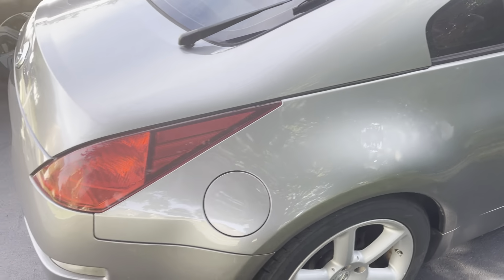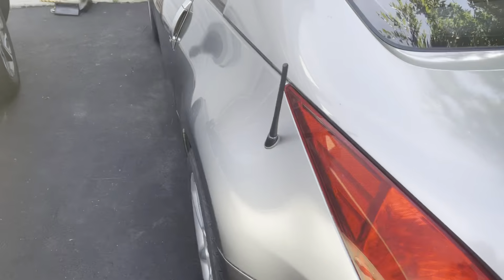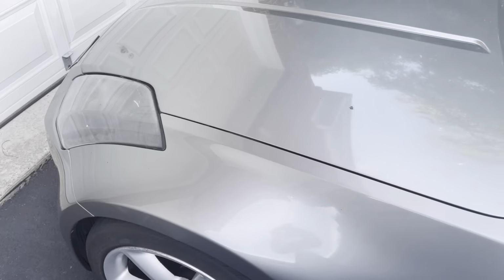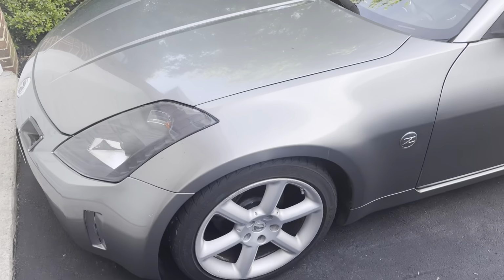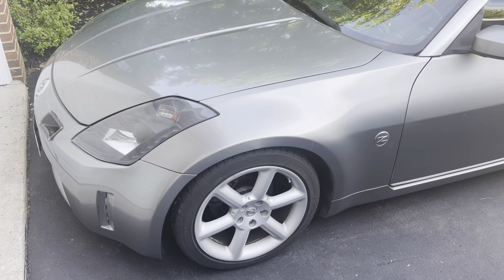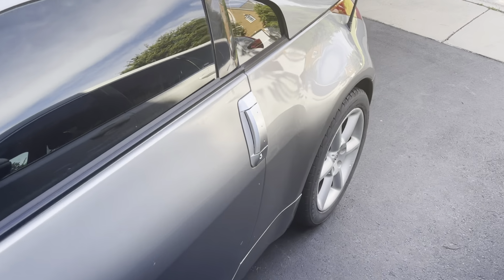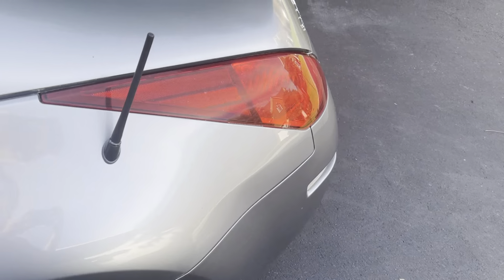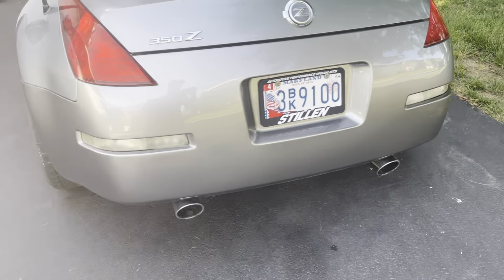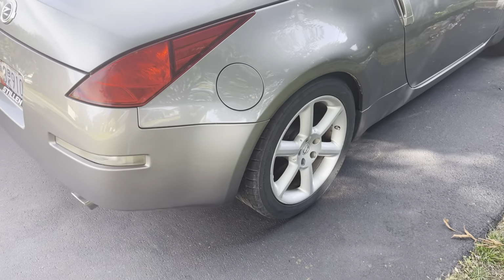As far as issues with the car, the only things that are really wrong with it, it definitely needs front lower ball joints to get through inspection. Some of the stuff that I've done over time is just the rear wheel bearings have been done. I've done rotors and pads, but it may need rotors and pads sometime soon. But it's perfectly drivable and fine right now.